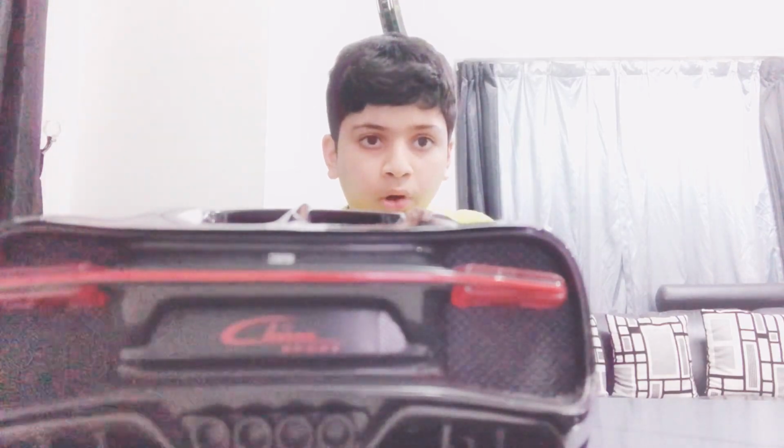Let me just pull down the spoiler because it's really disturbing my face. This tail light, it looks super cool. This bar of light lights up when you hit the brakes or when you're going at high speeds.